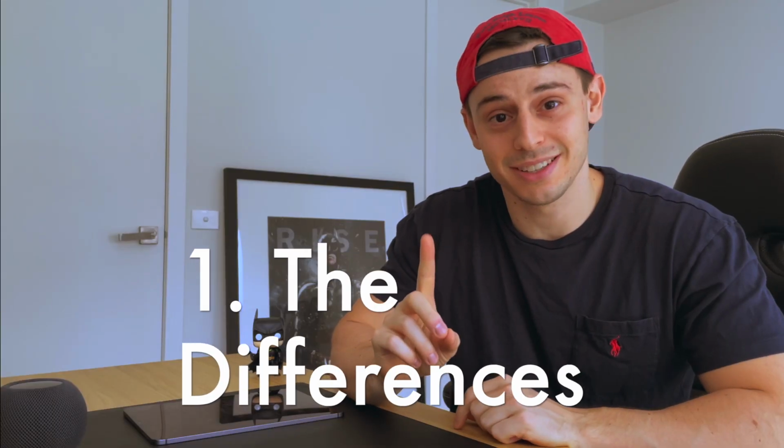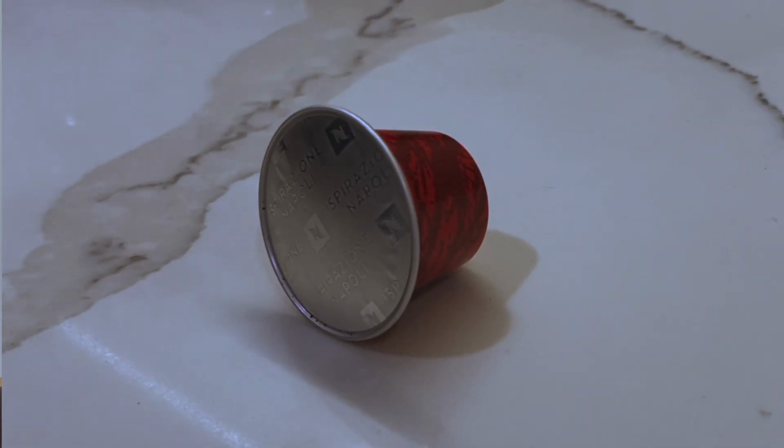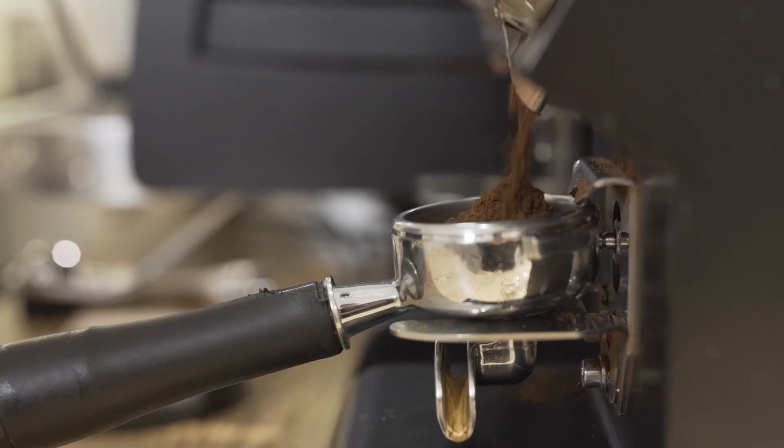So the first thing to consider is what are the differences between the Nespresso and the espresso machine. So the Nespresso machine is a pod-based system. So what this means is that the coffee itself comes finely ground within an already pre-packaged pod, whereas in an espresso machine, often the beans are as is, and it's required that you grind down the beans first.